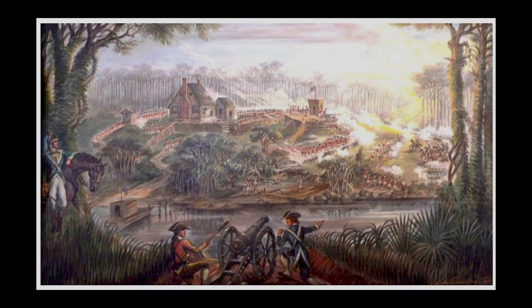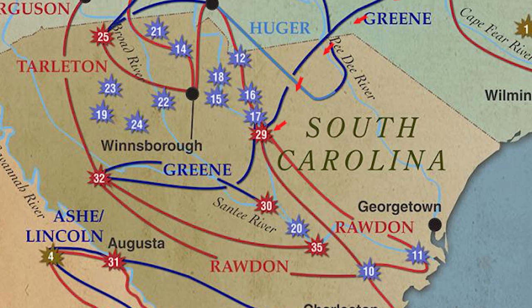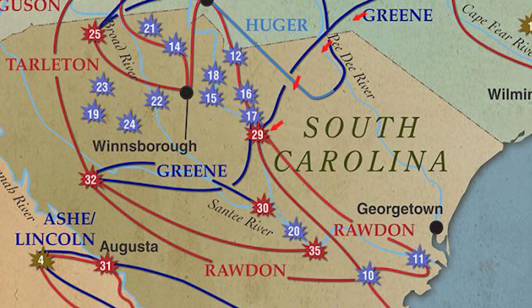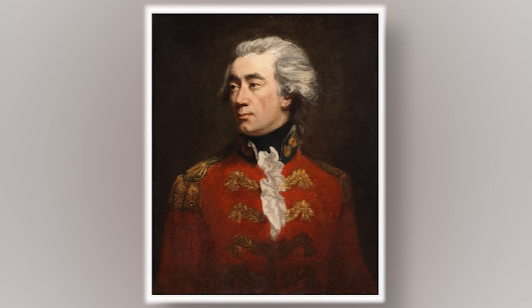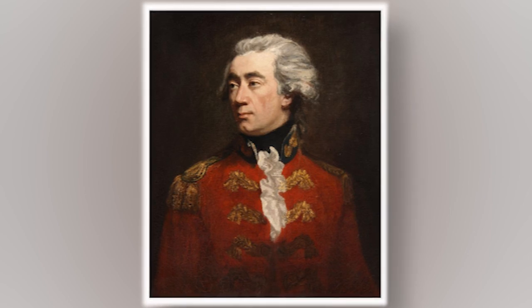Greene, on April the 19th of 1781, brings his army to 3 miles from Camden. Lord Francis Rawdon is in command of the British post at Camden, but Francis Rawdon does not have a huge army assembled here.